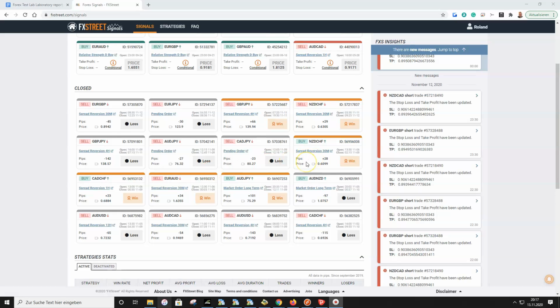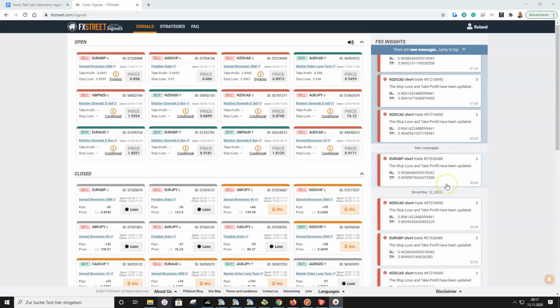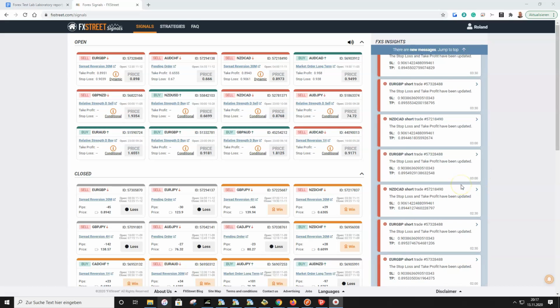And so far I don't like the system here from FX Street. For example, I hope that today on Friday maybe they bring 1 or 2 more signals so that the week can end in profit, but this did not happen. Okay, if there is no signal, then it's okay, but it's also very difficult to manage the signals from them.